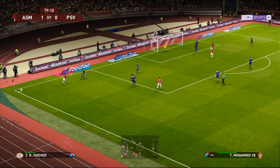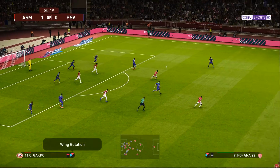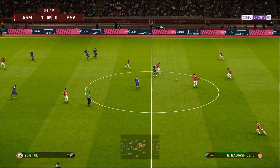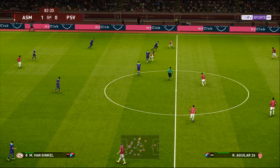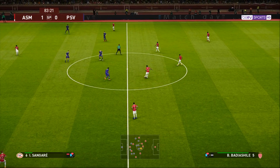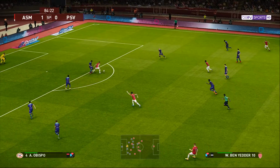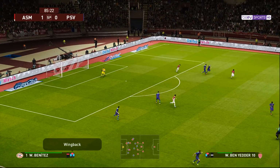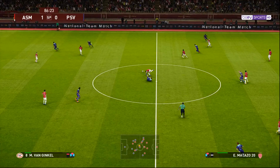Time to deliver. And he's there to clear it. This is good ball retention, and it should be enough from here, but they want to double their advantage. Batshuayi. Gelson Martins. Ben Yedder! Oh, and that should have been two. Oh, and a real chance to pile on the pressure, and he'll be desperate to get another.